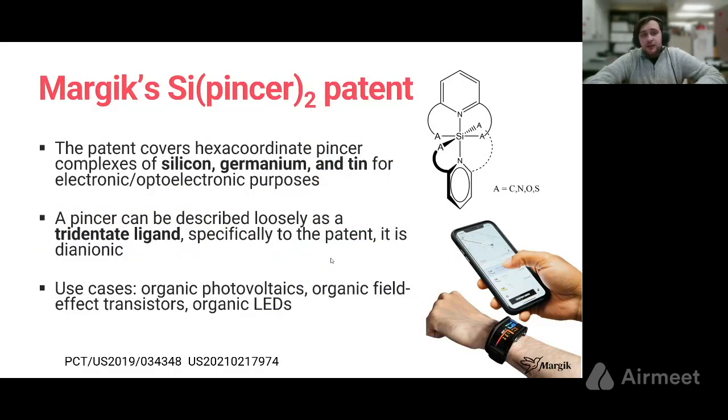So, a bit about the actual patent. The patent covers silicon, germanium, and tin, though most of our work has been done on silicon. We are utilizing pincer ligands or chelating ligands to form a hexacoordinate pincer complex of one of these elements that I mentioned previously. So the patent specifically covers pincers in uses for hexacoordinate complexes. These pincers are tridentate, and specifically for the patent, they are dianionic. Some of the use cases covered in this are, of course, organophotovoltaics, OFETs, organic field effect transistors, and organic LEDs.